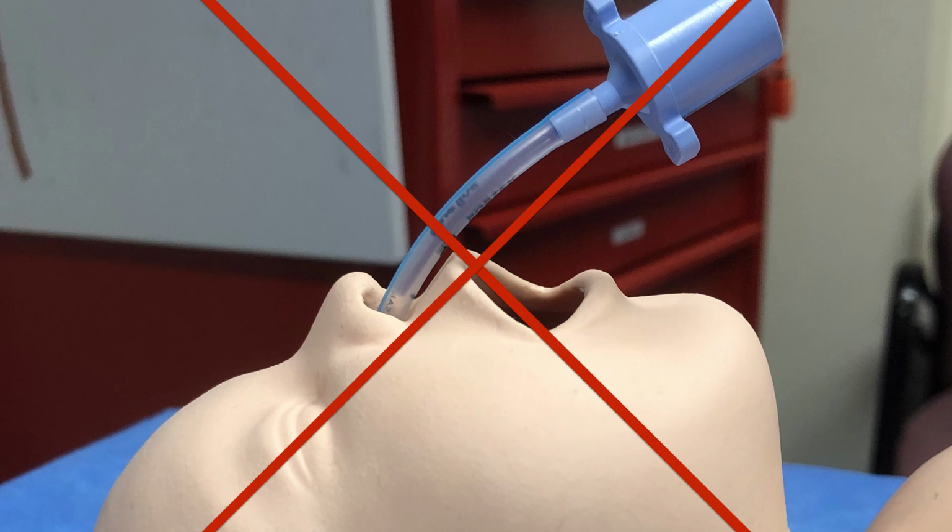My recommendation would be, just don't get yourself into trouble. If you've put your oral tube down, leave it oral. There's no need for you to get yourself into trouble trying to switch it over to a nasal tube. And in fact, over the years, I've gone out to pick some kids up that were highly unstable, and I've found them with nasal tubes in.